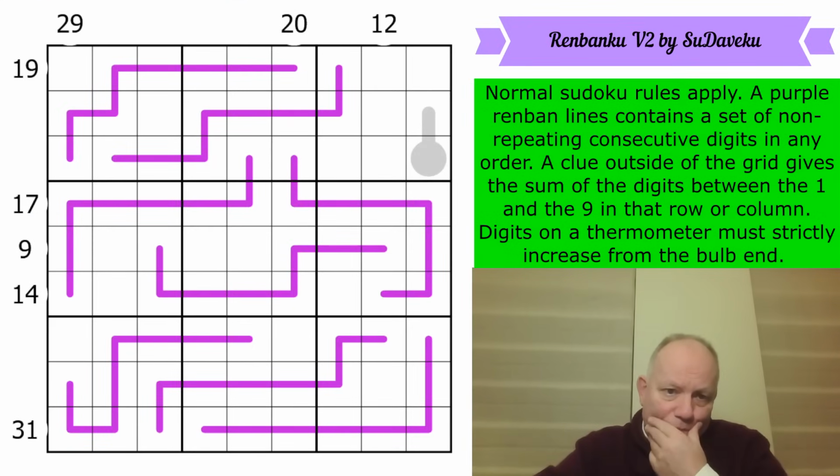Okay, so we've got a lot of long renbans. Yeah, okay, renbans are the opposite of thermos. We have lots of long renbans and the solitary tiny thermo.